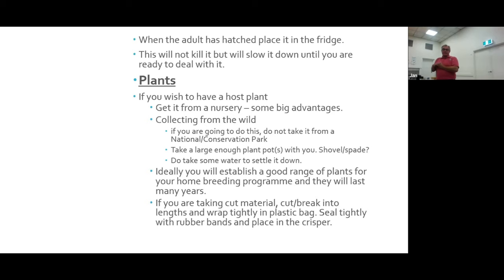The last thing I wanted to say about plants is if you take cut material out of the environment, which is fine because that's the way that I do it most of the time, what I do is to cut the material up, place it into a plastic bag, and then wrap the plastic bag up really tightly, very tightly, and roll some plastic bands around it to keep it tight, and then place it in the crisper.